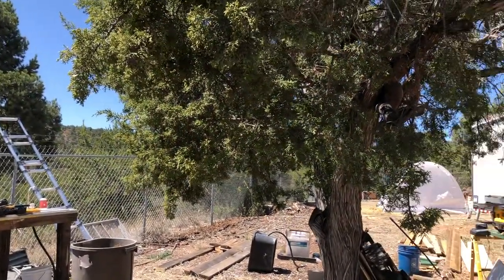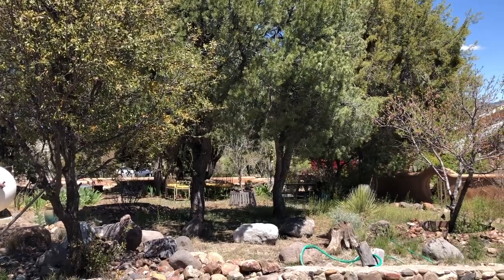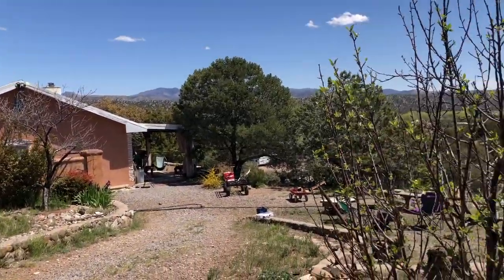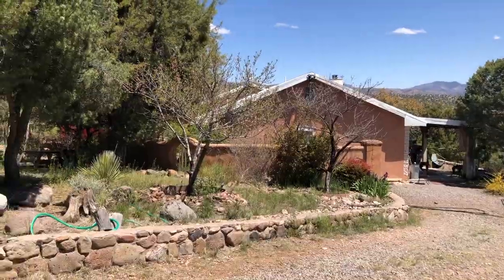Cool. It's a nice tree right here. Billy's van. The park. We call this the park over here. Then the fire pit area. Yeah, this is really nice.